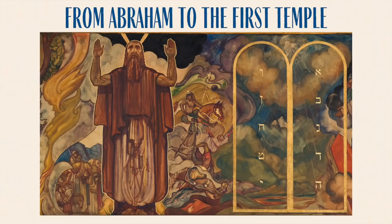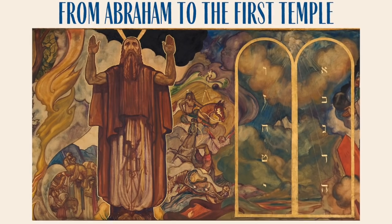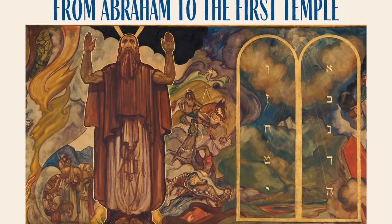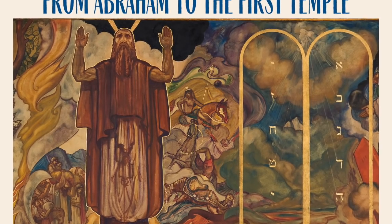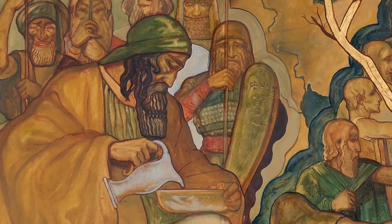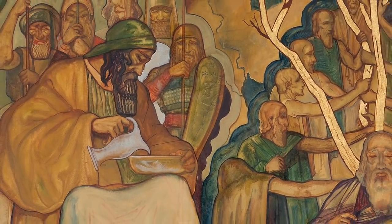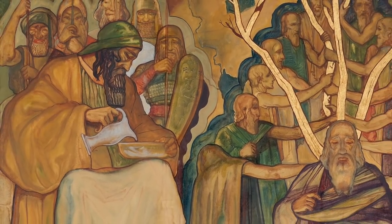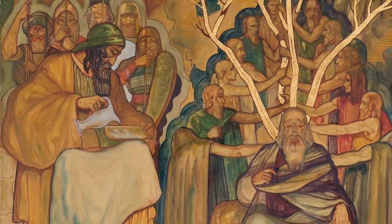The first section portrays the period from Abraham to the first temple. Abraham is portrayed pouring water to welcome the stranger. Again, this is one of the first examples of the extent to which Judaism is all about the stranger, empathy for others, caring for others. Before there's even a written law, it is one of the first commands that Abraham fulfilled.